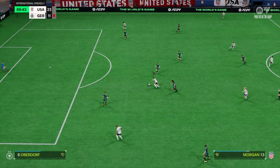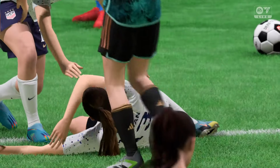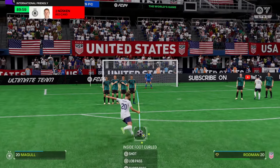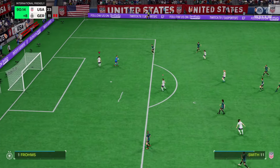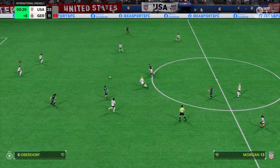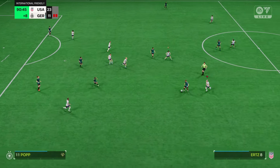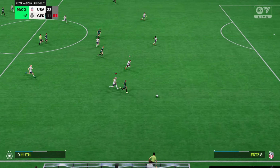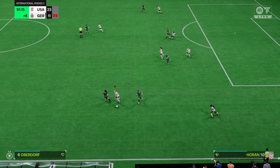Oh, she's done brilliantly. And there she is, in with a chance. Now, denial of a clear goal-scoring opportunity, maybe. Will she produce the red card here? The free kick, and the keeper took it cleanly. Oh, she's made a crucial tackle there. Now can they counter clinically? Can they use their pace? But they took care of the situation defensively.